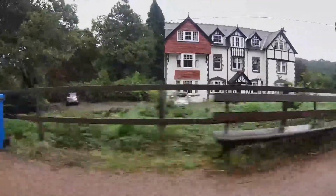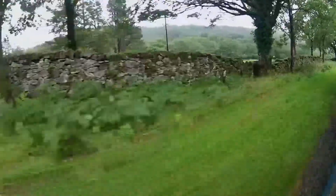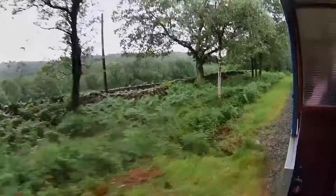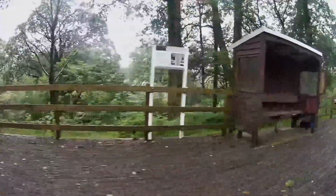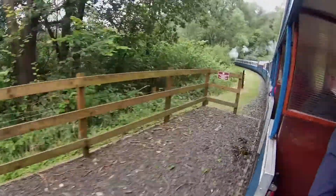Here is some of the footage I got on the return leg back to Ravenglass. We passed quite a few stations, which you will see in the video clips. Now at Fisher Ground, right by the campsite. On a bit of a turn. Here we go.